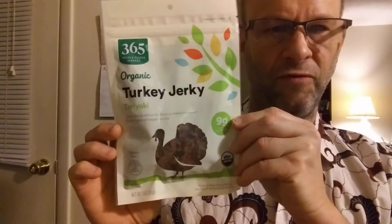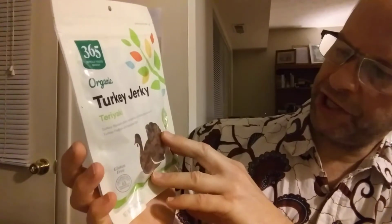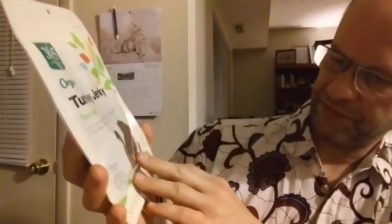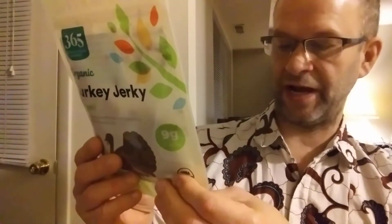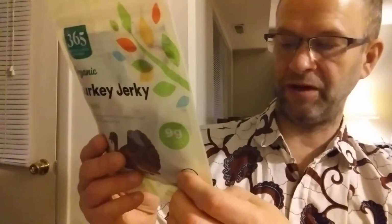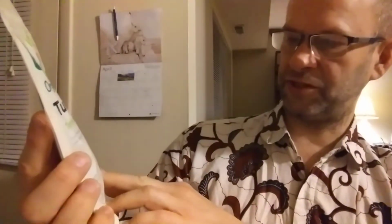This review is of Whole Foods Market 365 organic turkey jerky, teriyaki flavor. It's gluten-free, USDA inspected, USDA organic, which also means it's non-GMO. It's also been certified organic by QAI and certified gluten-free by the Gluten-Free Certification Organization. Right there. And that's really all there is to it, I guess.